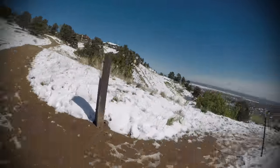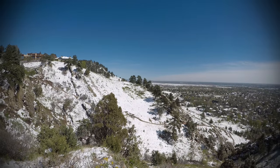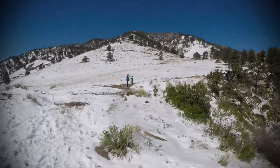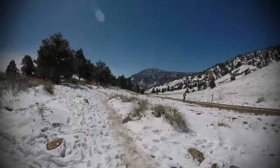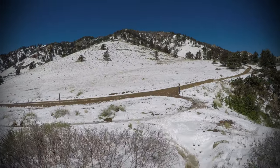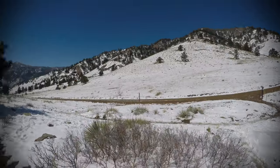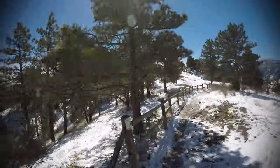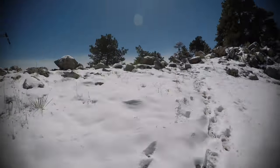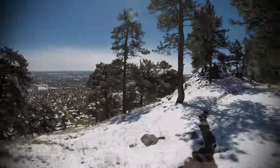So here you can see that's Boulder. It's actually North Boulder. That's kind of where Dakota Ridge and Sanitas Trail merge. If I continued right there, you can see that's Mount Sanitas. I could go there as well, but I didn't bring any spikes with me, and it's a northern slope. I didn't want to go in just my normal running shoes, so I decided to take Dakota Ridge back to where I came from.